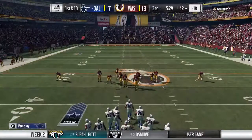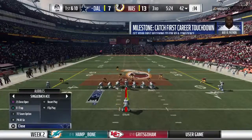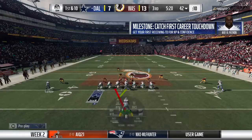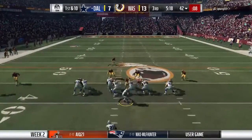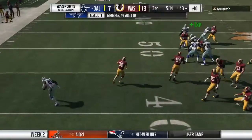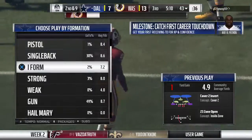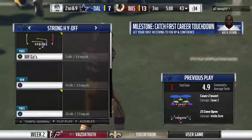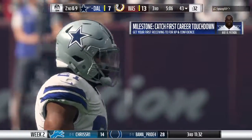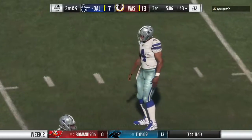Possible run anticipation here as the D-line sandwiches together. A give to Elliott. And not much there at all. Maybe a yard up to the 43. This is what happens sometimes when you abandon the running game. It's hard to get back to it because once guys get out of that mentality of firing out and hitting people, hard to get them started again occasionally.